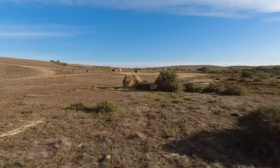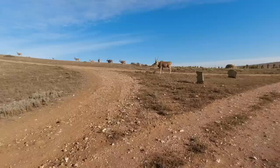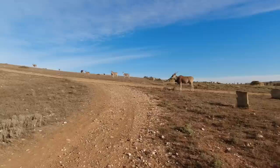Just look at the eland. There's eland and there's a zebra at the back. Hello. This one is very friendly. Not so friendly.